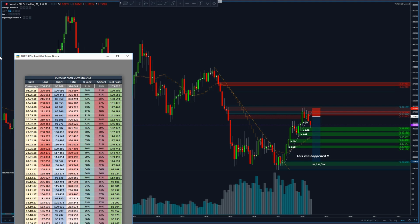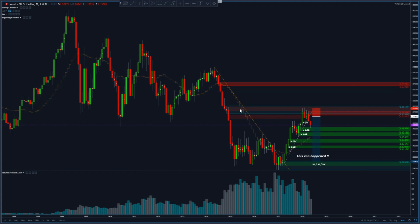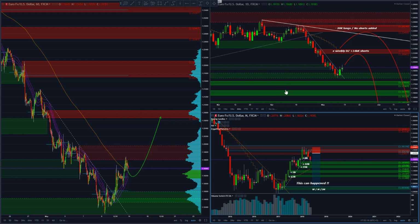So here it is. If we look into this, we can see that market makers don't want to be so aggressive in the longs as in the past, and they're reducing the longs and adding the shorts. So they will definitely want to go even lower, and this is what I'm waiting for, and I'm building the positions for that, and I'm planning to hold this for a long time.